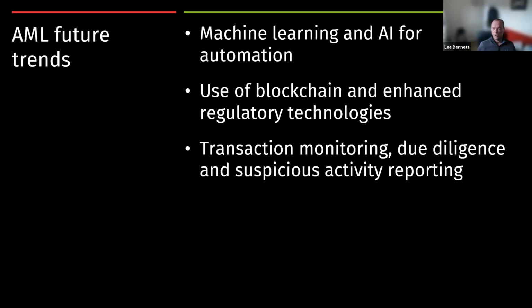Advancements in technology are reshaping how we monitor transactions, conduct due diligence, and report suspicious activities. For example, new tools can quickly spot odd things in transactions, like someone sending money to a strange place or acting out of character, helping us flag potential issues early.